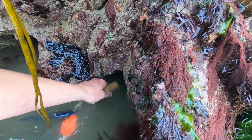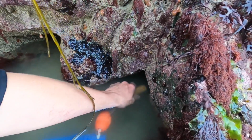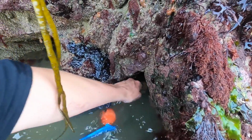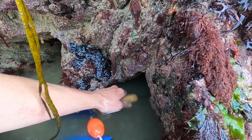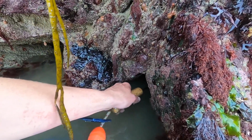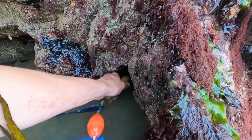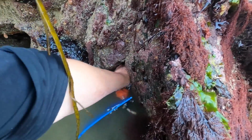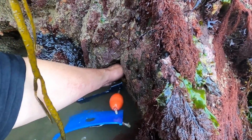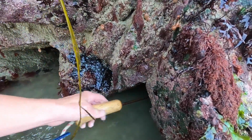Guys, I'm in the other entrance now, and there's definitely a lobster in here. I'm trying to... He's fighting my hook, I can feel him. I'm just waiting for him to bite it. Can you hear him biting it? On guard! The thing is, I know he can't escape this hole. Whoa, that feels good as well.